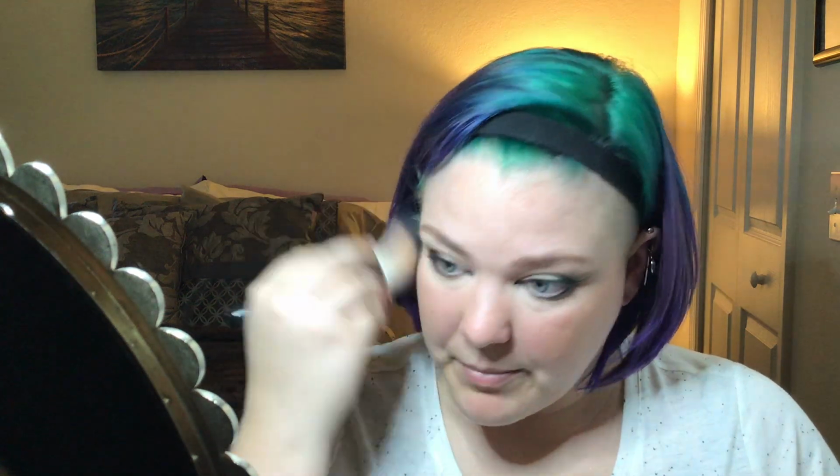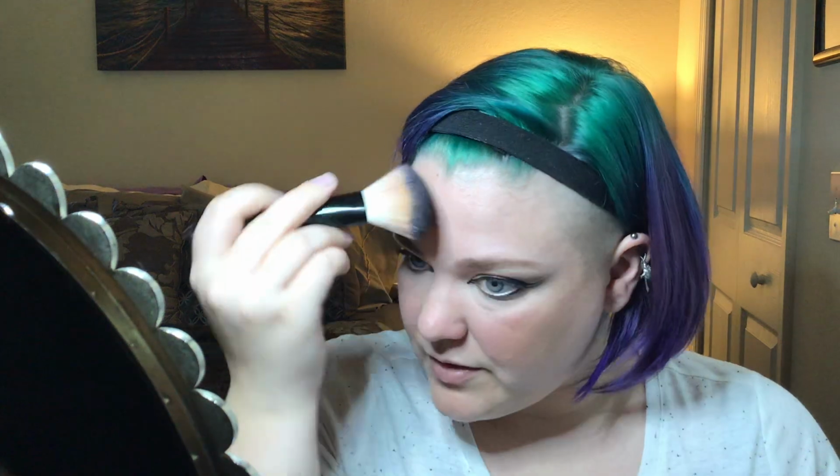And I kind of go up into here with my blush, and then after that I sort of blend it all across my face, I guess. I like it though. Okay, and this was just a brush that I got from Wish.